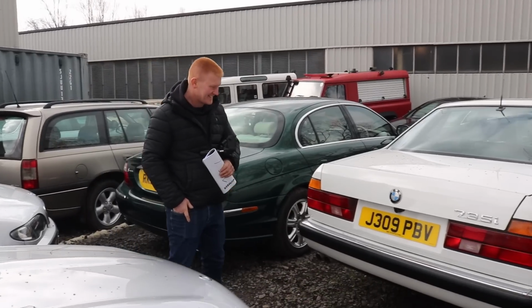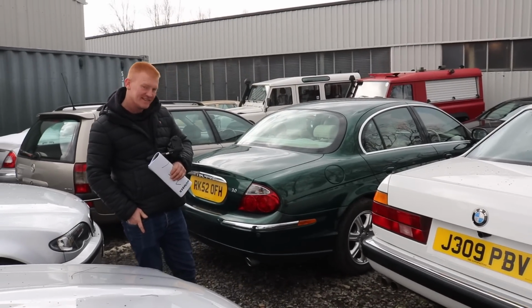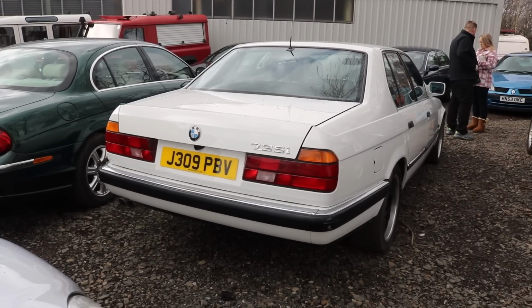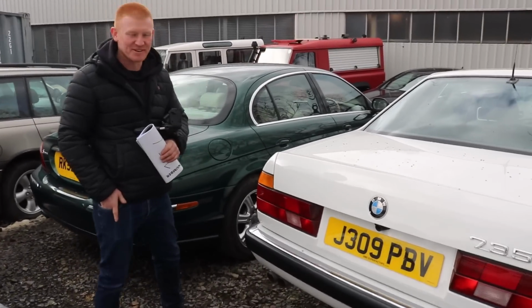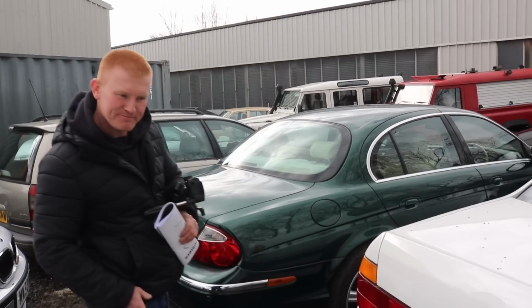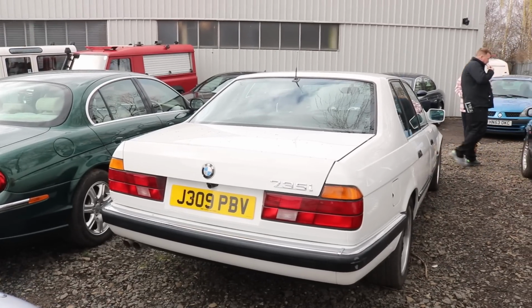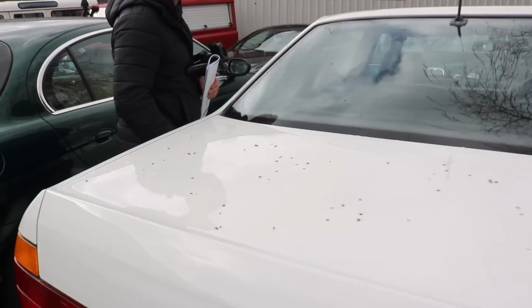2350. So we've just nipped outside. The auction's still running inside, but we have got a bit of wiggle room with the next couple of cars that we're going to look at. But we've just popped out to have a look at the 735 that we've just provisionally won. Provisionally won, and it's very provisional as well. We did have a look around it beforehand. We didn't think we were going to be bidding on it, but we've walked outside and we're absolutely like, we want it now. We do, yeah.